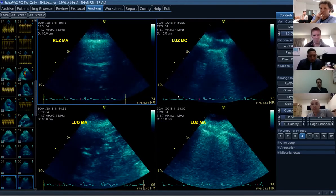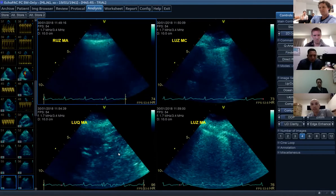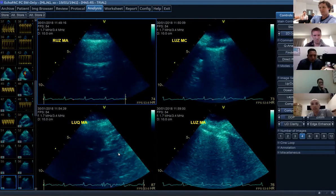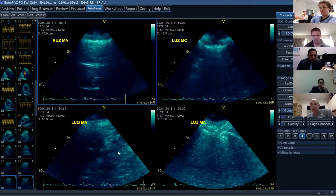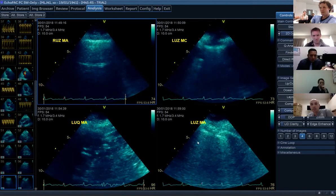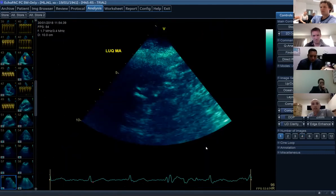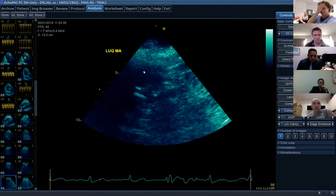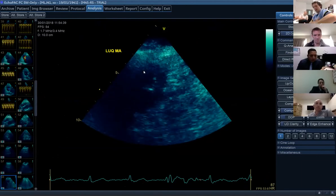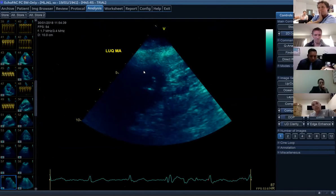Cool. I think the lower, the LUZMA, what's that, left upper zone? Mid-axillary. That's possibly confluent B lines that you're seeing there, but... Yeah, it's not confluent from this, but maybe have a look at this one. So this is in the upper quadrant mid-axillary line. So it's sitting there right up where you'd expect the lower part of the lung to be. How about that? Yep.